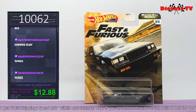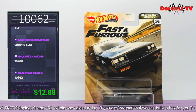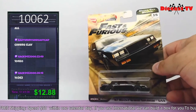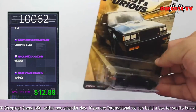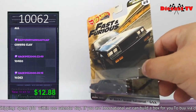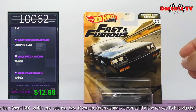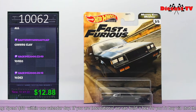Ross the Boss here with some cool cars. This is the Hot Wheels Premium Fast and Furious Motor City Muscle, and we mean muscle. This is the new casting for this one. You gotta love the Buick Grand National. And of course, it looks wicked all the way through. Check it out, even right down to the small details of the logo on the side. Take a look at that. It's number 3 out of the 5 of that set. It's metal on metal, real riders.